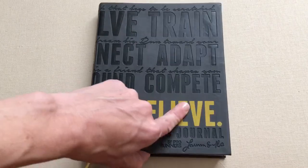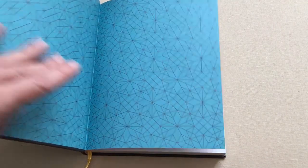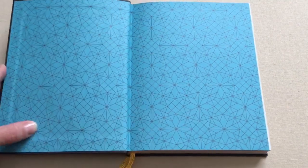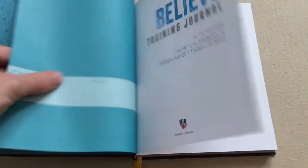I didn't know how much I would use this, but I knew I needed somewhere to keep track of all my runs and training, and I didn't know how wonderful this would be. I knew I could have just used a spiral notebook, but I'm really glad that I actually spent the $15 and got this, because it was really helpful.